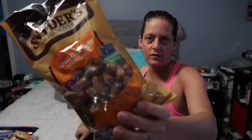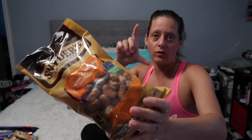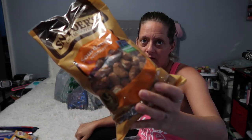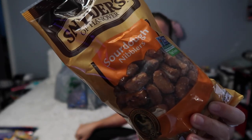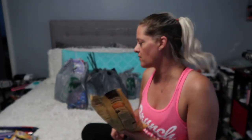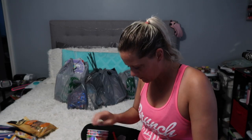Okay, what's in here? Oh, I forgot I got these. These are the Snyder's sourdough nibblers. When I was in college, me and my sister, our breakfast, we'd get a bag of salt and vinegar chips and a bag of these from a vending machine, and you dump these into the salt and vinegar chips. And then you eat a salt and vinegar chip with one of these nugget nibbler things. Best thing ever. That was our breakfast for a long time for college.